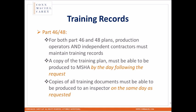So we want to make sure that we are auditing not only existing contractors, but new contractors to ensure that the people they're sending out on site have up-to-date training, as well as that their training plans exist and are sufficient, because we don't want to be put in a position that we are having these people come on site without understanding what their training is or if they actually have training.